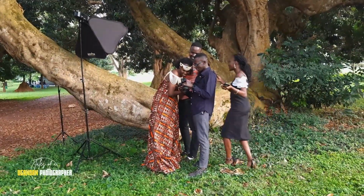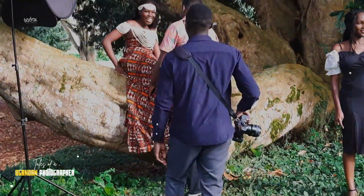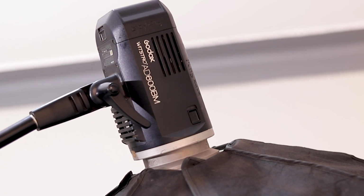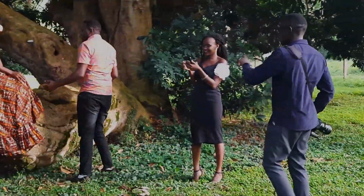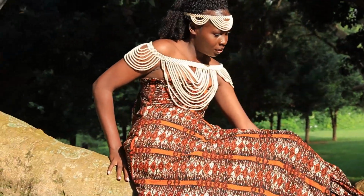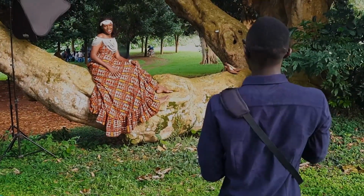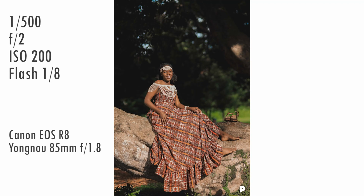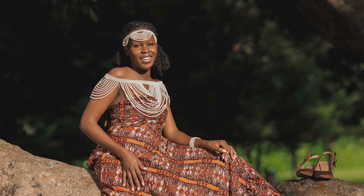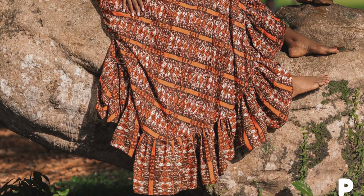So for starters, I am using a 2-light setup. I used the Godox AD600. This is my number one light, or my go-to light when I'm doing any kind of photo shoot, whether indoors or outdoors. But as you can see, it was nice and bright, so I just used the Godox AD600 to be my main fill light. But I also carried a smaller flash. That's the Godox V860 Mark II, the one that uses the lithium battery.